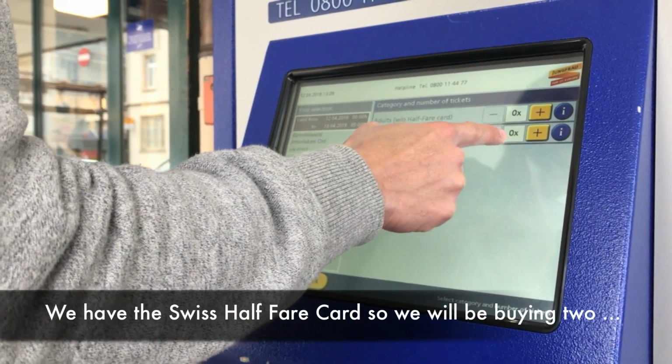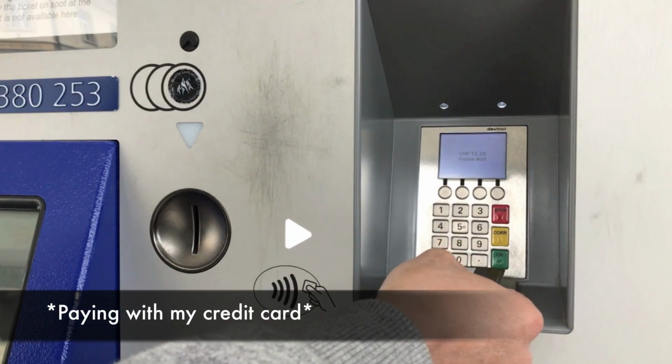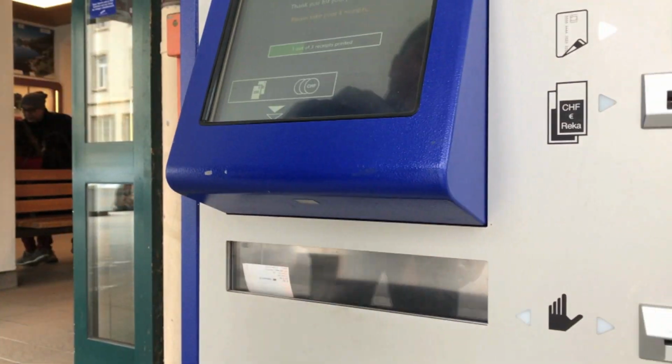And we have a half fare card, so we'll be buying two. So you can have a receipt if you want. This is how you do it.